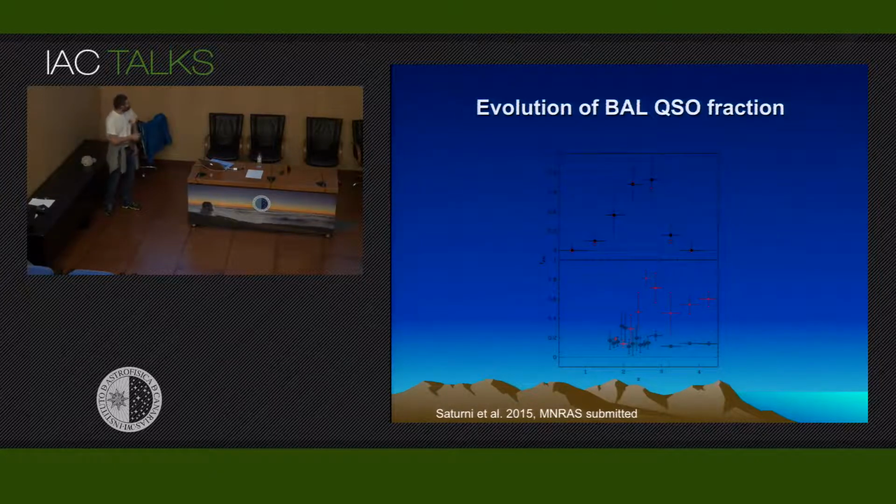But of course, as we see, with the limited statistics we have, basically we had a survey of about 150 quasars in which we identified between 40 and 50 BAL quasars. So due to the still relatively poor number statistics, the error bars are still relatively high, and this result is only significant at the 3 sigma level at most.